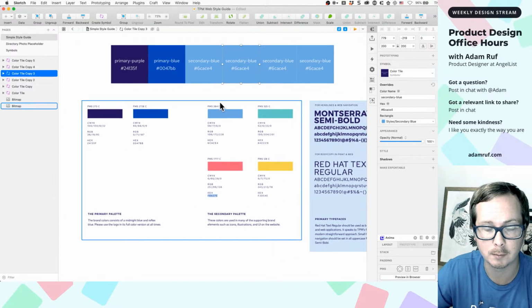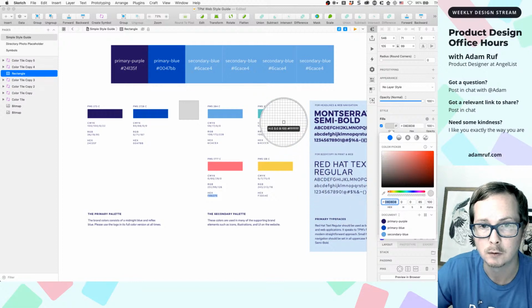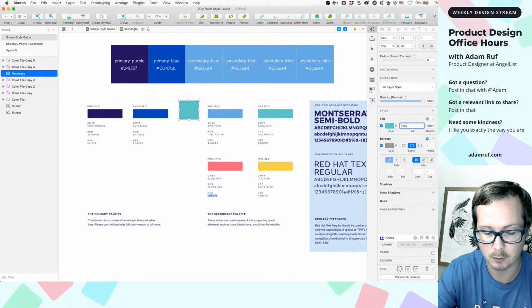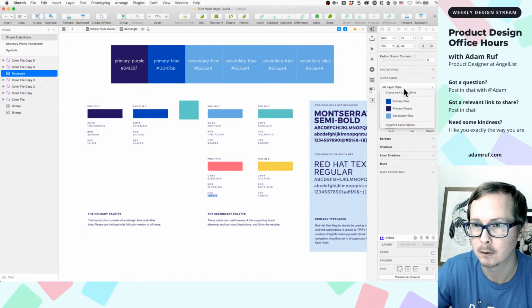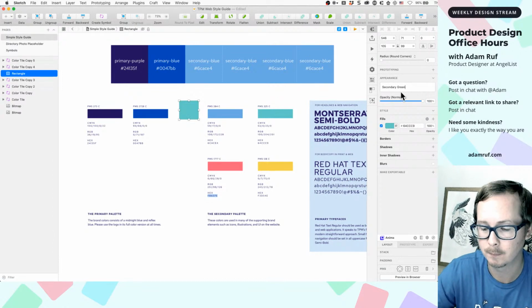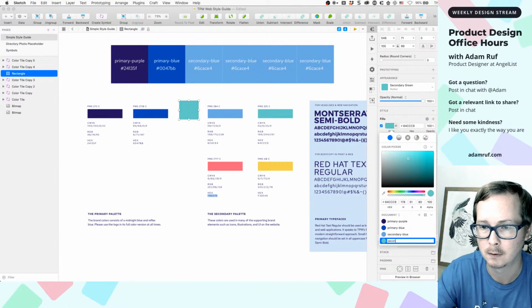All right, now where's my little rectangle that I need to set these things up? Oh, interesting. I totally picked the wrong color. 64CCC9. It's probably a very similar color. Create layer style, create new layer style. Secondary green. And we'll add this. Secondary green.